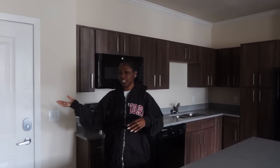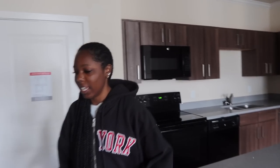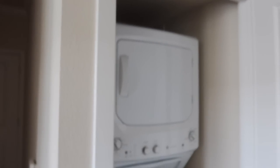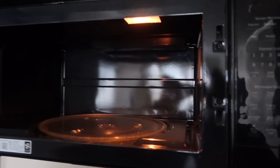This is where I was staying in the summer. This is the square. So this is the kitchen. Very nice. Very much an upgrade from where I last stayed. And then this is the laundry unit, so I no longer have to go out of the unit to go wash my clothes. You guys, it's a little dirty. I didn't do it.